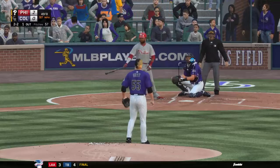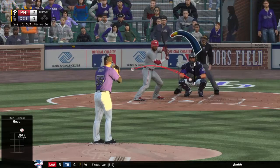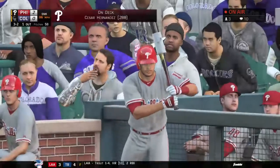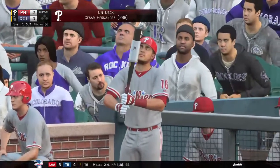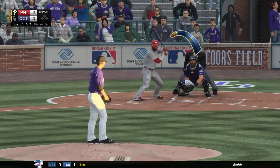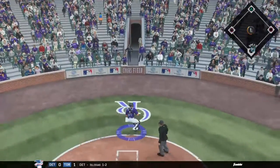And a fastball. Tough take there, but it's even back at 2-2. And this will miss down low in the dirt, so he's worked it full now at 3-2. Cesar Hernandez is on deck. Oh, and he lets him off the hook there.